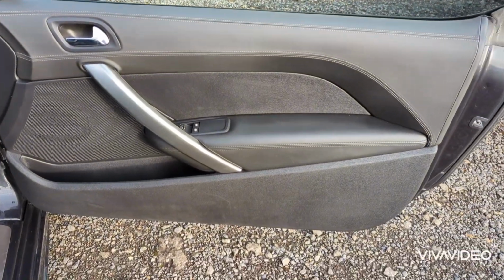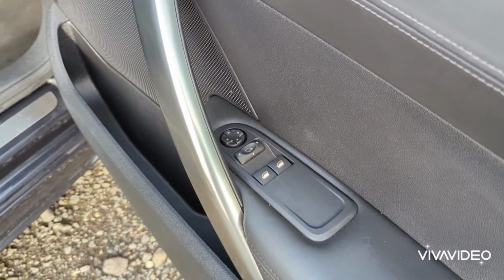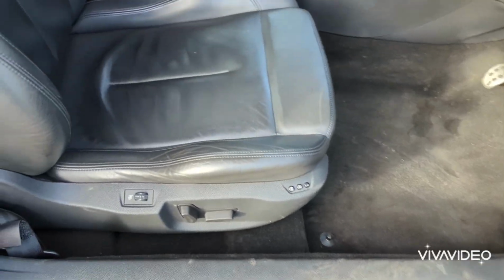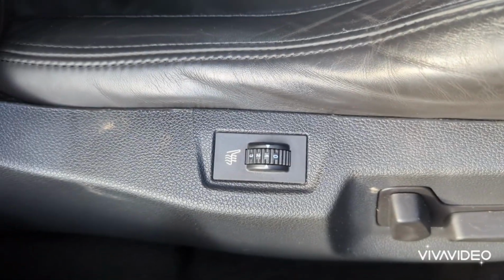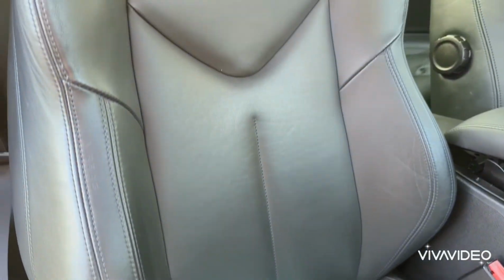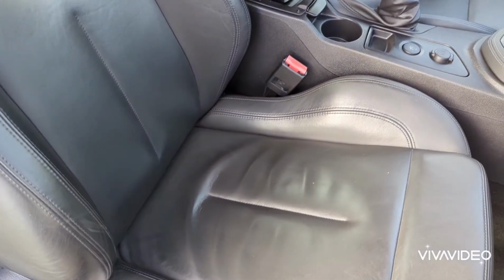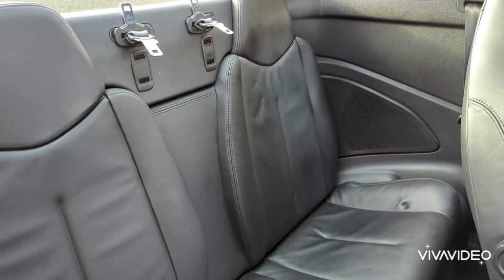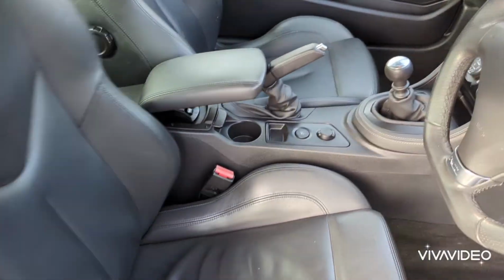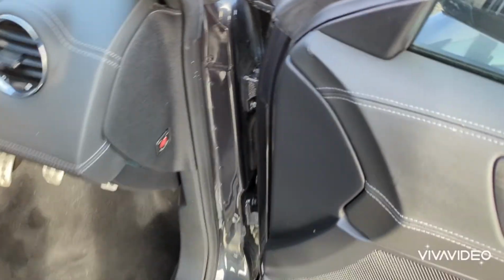Another lovely clean door card. Obviously the windows are electric. The door mirrors are electric. And the driver's seat is not only electric but also has memory and obviously seat heating. And the condition of the seat backs up the very low mileage. Really comfortable seats. Again, we've got very limited rear seat space, but let's get in and we'll start her up.